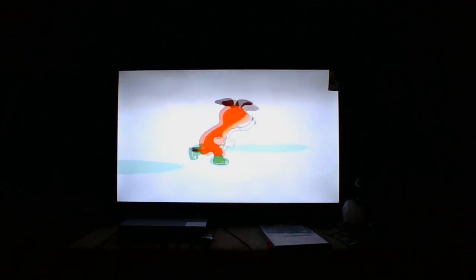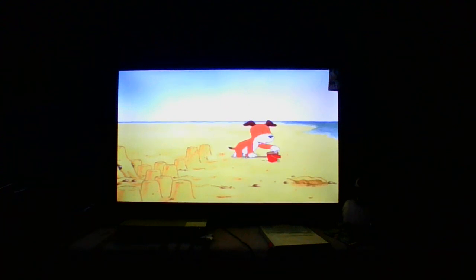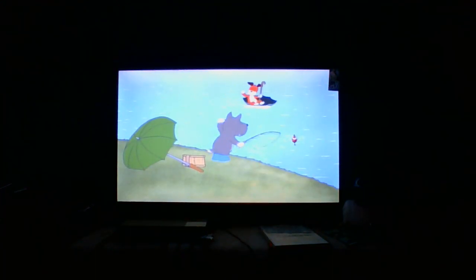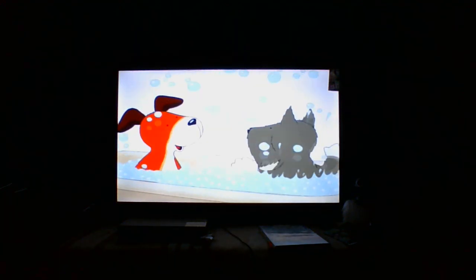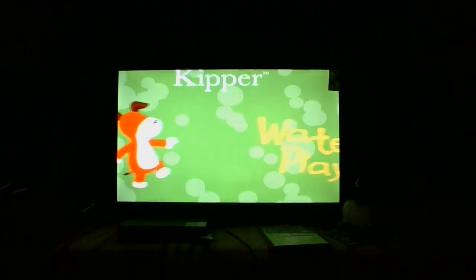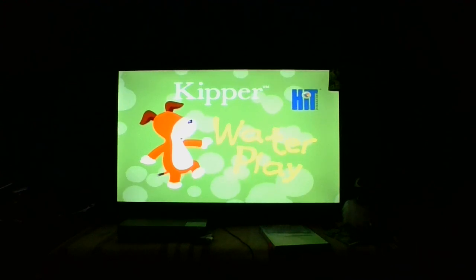Get ready to splash into one adventure after another with Kipper. Come rain or shine in ponds. Ahoy! Kipper! Just add water for good, clean fun with Kipper. Kipper's Water Play, now available from Hit Entertainment.